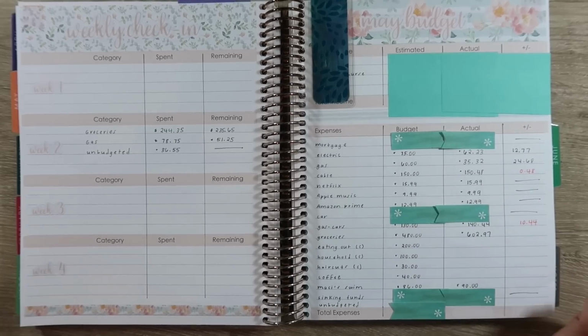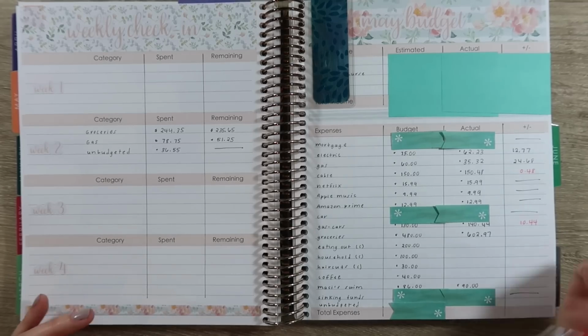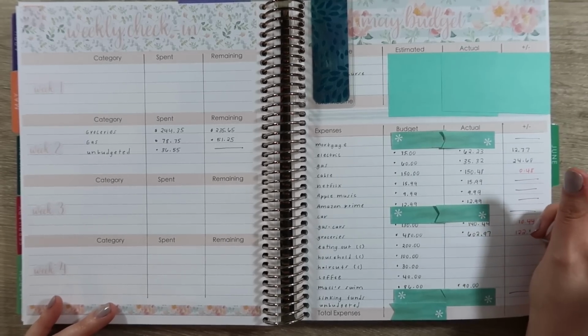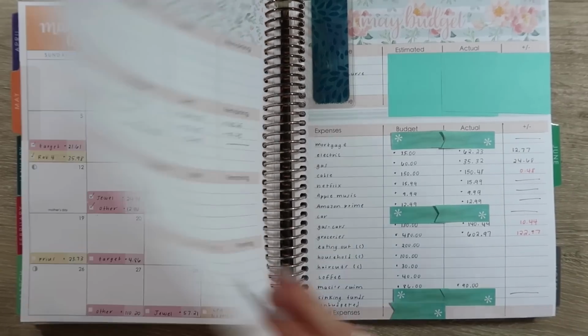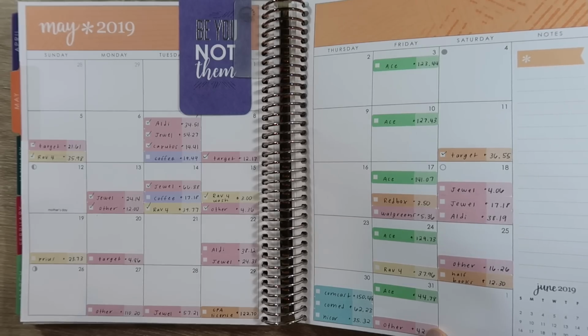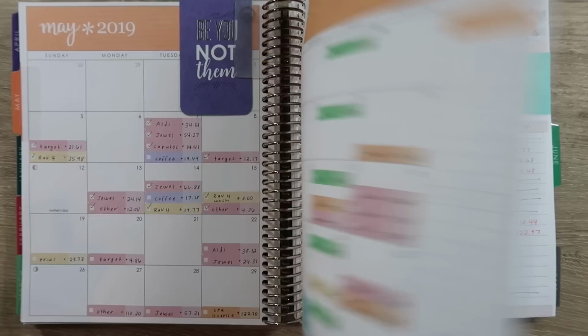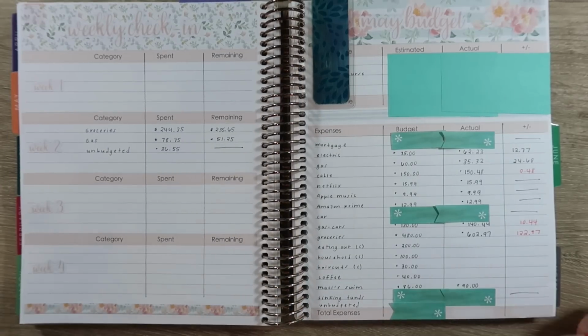Which, ooh, brings us to a total of $602.97, which is obviously over budget. $480 is what we estimated. So $122.97 over. Was this the month that I forgot? No, I don't think so. One, two, three, four. No, that's right. I don't know exactly why we would be over, but that just goes to show you when you don't plan things out, that's what happens. Or when you don't do your check-ins, that's what happens.